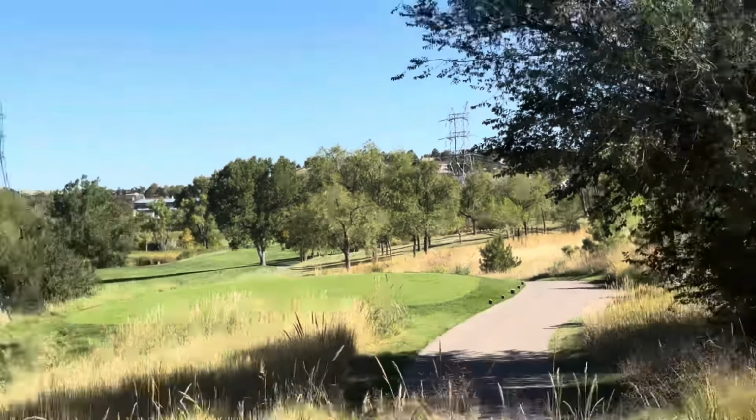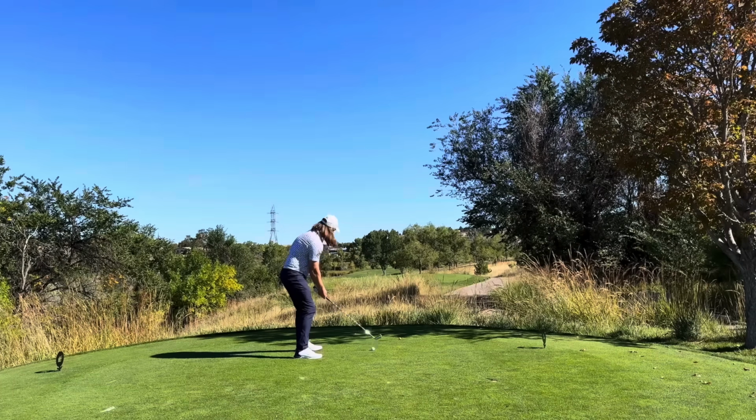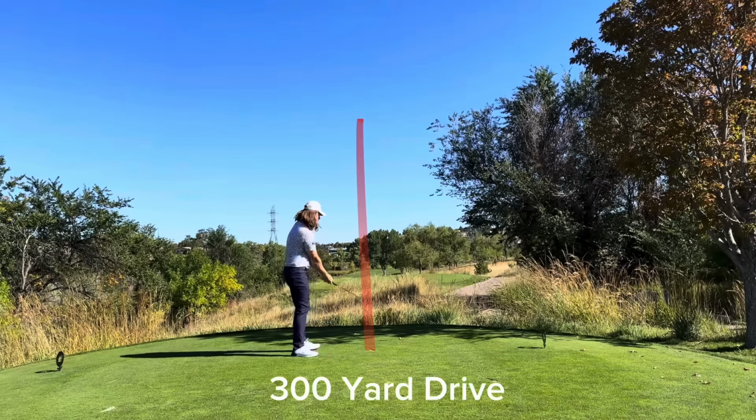I mean, if you want to win tournaments and go low, if you're 10 to 20 feet away, you got to be thinking, I'm making this putt. And if I don't make it, I'm going to make the next one. And so that's the biggest thing I'm working on, improving that mindset.